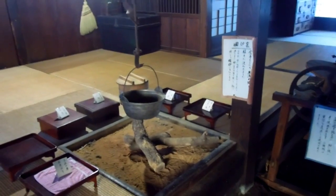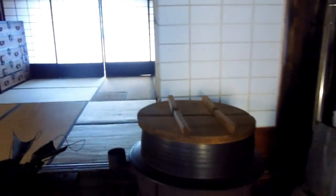So another famous family from the town owned this house. And again, there's the fire pit, there's the hearth there in the middle of the floor.